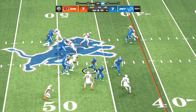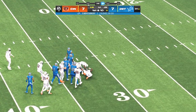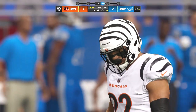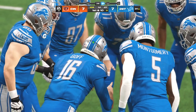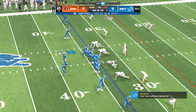Now they show jet sweep, but instead a run up the middle here. And he's corralled, but not before getting it inside the 35. Successful start to the drive, 17 yards, and moves the sticks. Well, they came into this game saying it was important that they set the tone and show that they can run the football. And I believe that they've done that here in the first quarter. From the 34 now, here's 1st and 10.